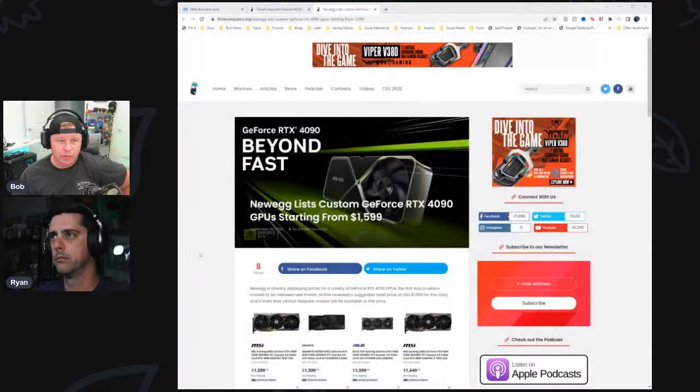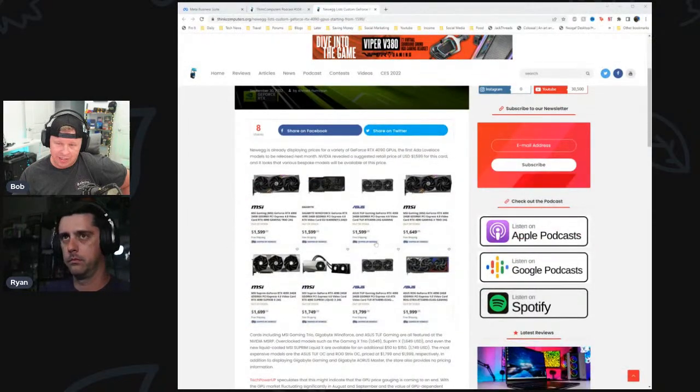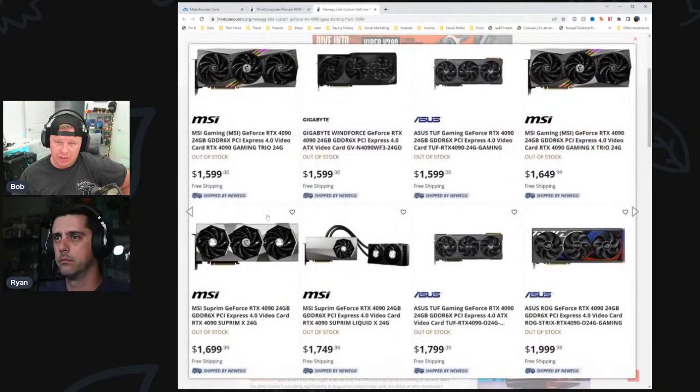And I'm kind of surprised at this, honestly. We saw a lot of price gouging from manufacturers on aftermarket GPUs. But with the RTX 40 series, at least from this list on Newegg, you can see prices. The Founders Edition of the RTX 4090 is $1,599. We see some cards here that are $1,599. An MSI Gaming RTX 4090, $1,599. Gigabyte WindForce, $1,599. ASUS Tough Gaming, $1,599.